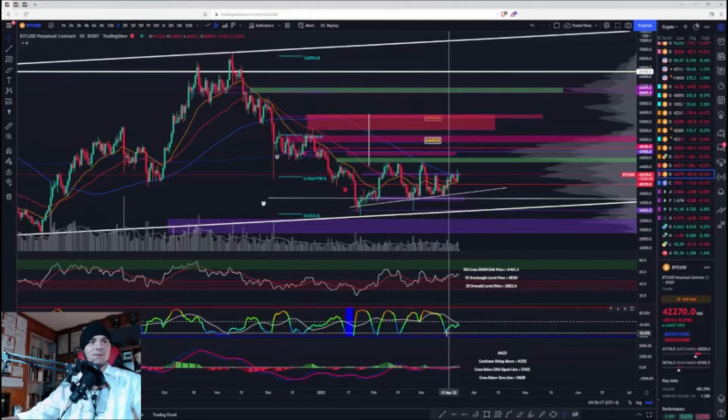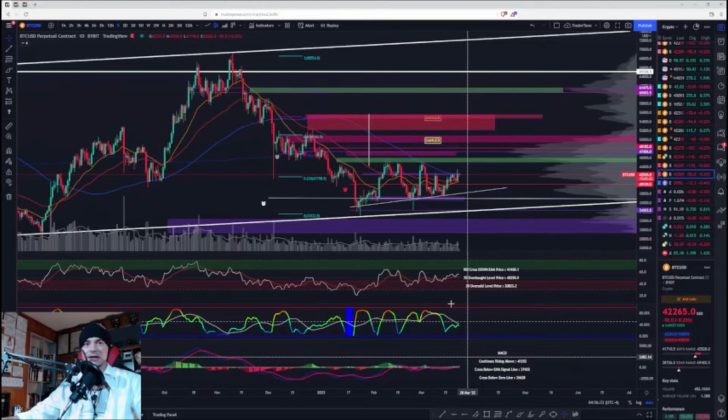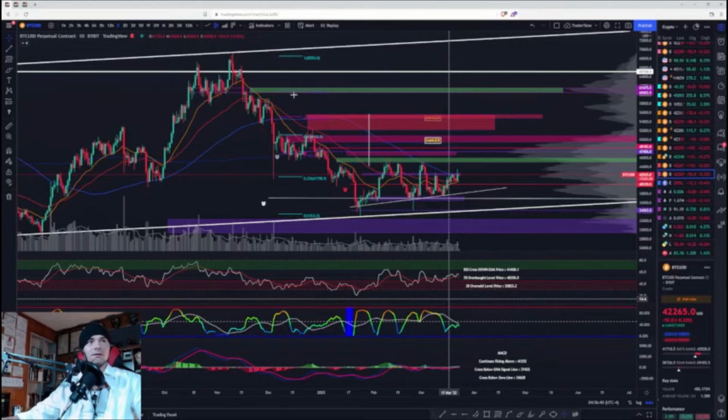Volatility is expanding from the lower zone as the price action's going up. That's a good sign. We're working our way up. Got out of the bearish control zone once we had this pump right here. Working our way up. MACD fresh cross to the downside. On the daily, we look pretty good. Let's go down to the 4 hour.